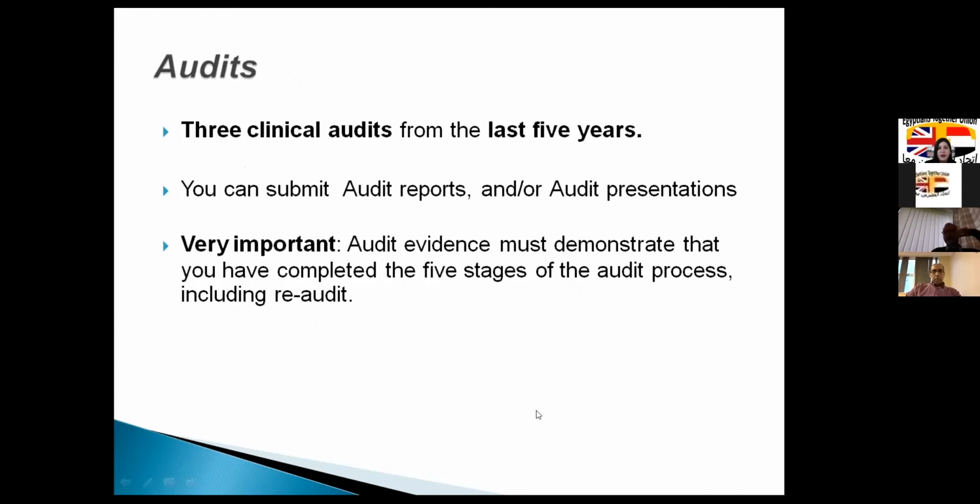You have to submit 3 clinical audits from the last 5 years. You can submit the audit either as an audit report or audit presentation. Please remember, and it's very important, that audit evidence must demonstrate that you have completed the 5 stages of the audit process, including re-audit. And actually, it is a common mistake and common reason for rejection from the Royal College or the GMC, because most of the candidates will apply with audits, but they didn't close the audit loop by re-auditing. So make sure that when you audit, you re-audit again.